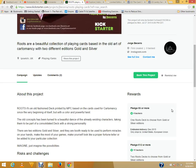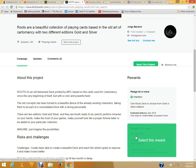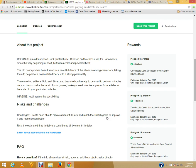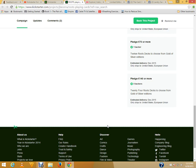There's no artwork. All there is are these tuck cases, which look very fancy, very cool, but that's it. What do the cards look like? I don't know. Also, first created, zero backed. That's never a good sign. Not to mention the costs. Apparently they only ship to the United States and the European Union. They don't ship to Canada, so I'm out of luck as well.